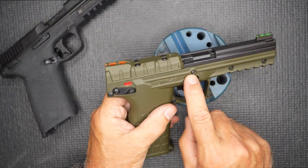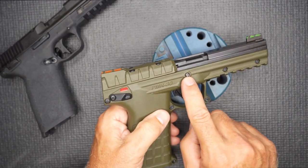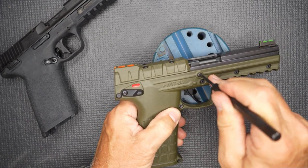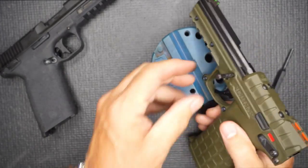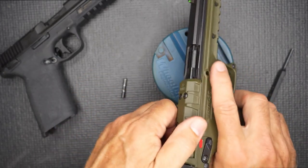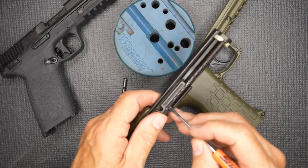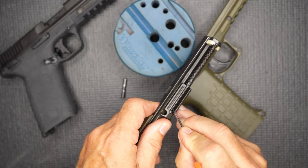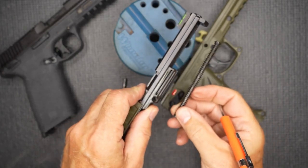With the Kel-Tec PMR-30, we have a pin right here. It's mushroomed out on the other side. So you push it through on this side and it just comes straight out. You don't have to manipulate the slide at all. And you'll notice that little groove in that pin. And then your slide just comes right off the frame. With the recoil spring, you've got to take a screwdriver to take off the tension of that spring and then just lift it up and it comes right out.